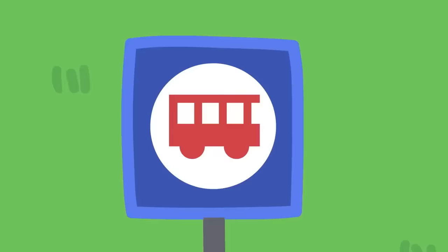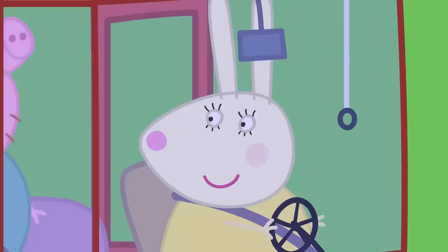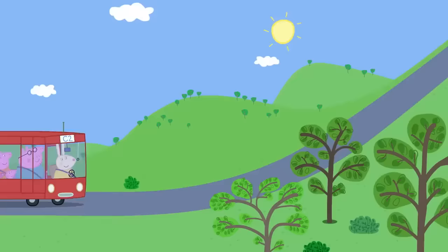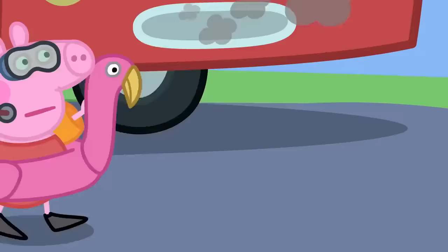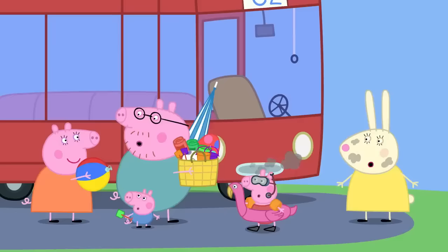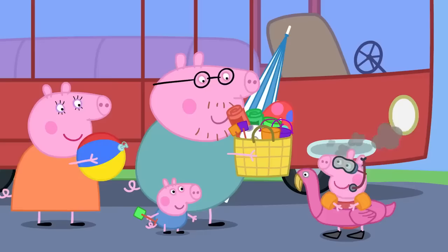Now, Peppa's family are waiting to catch the bus to the seaside. All aboard! Next stop, the seaside! Hooray! The bus has broken down. I think somebody forgot petrol again. Now how will we get to the seaside? Well, we can walk. The seaside is just down the hill. This was the best trip to the seaside ever. I can't wait to see how we get back home.